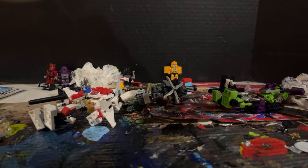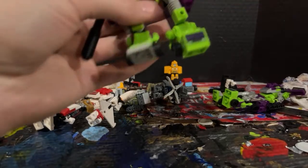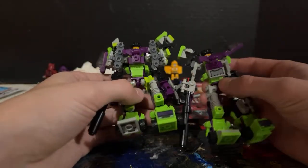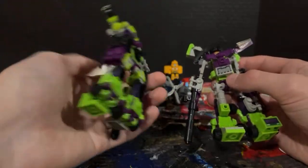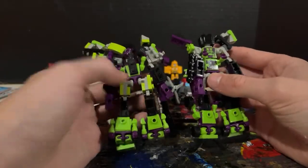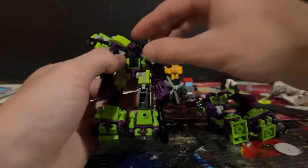This is the first custom KRE-O combiner I made recently, and probably one of my favorite ones. As you can see, I've changed up a lot with this guy. I used one of my extra KRE-O hooks too. And this guy looks a lot better from behind than a lot of my other combiners, just because I utilized what I had a little bit better.